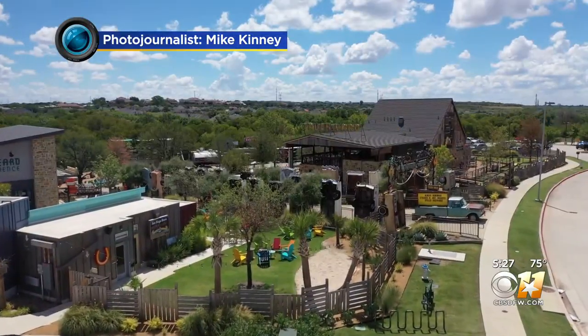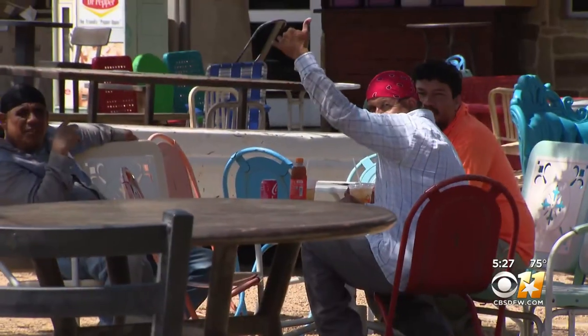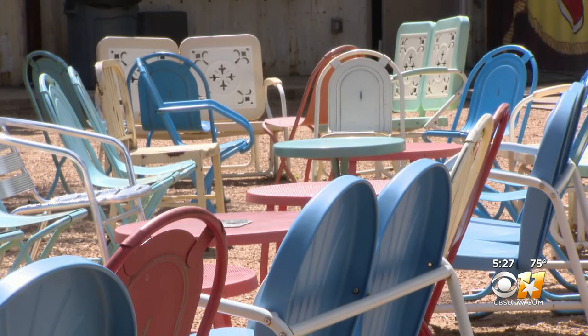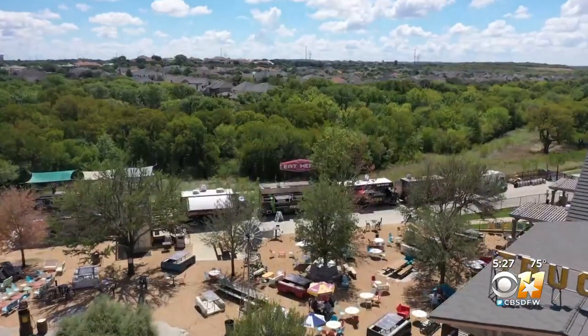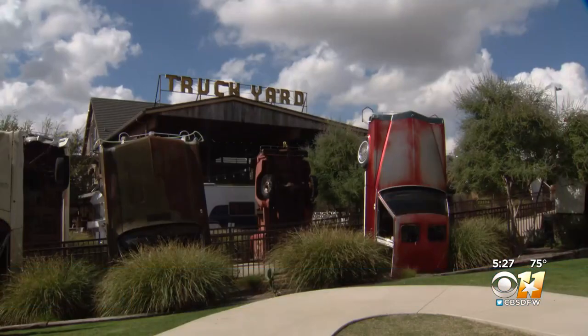Truck yard, the name comes from, well, one, we have a very large yard, yard seating like you might have seen at your grandmother's house, but we also have food trucks in the backyard. It's the big backyard you never had. I'm Jason Boso, and we are in the truck yard in the colony.